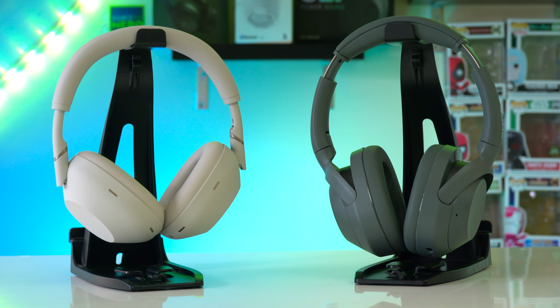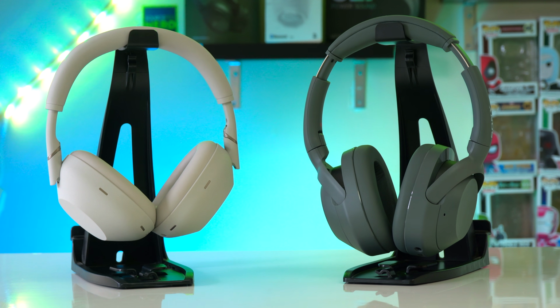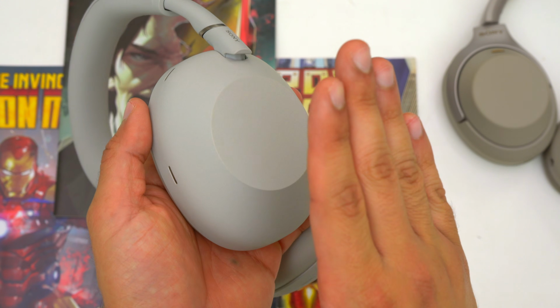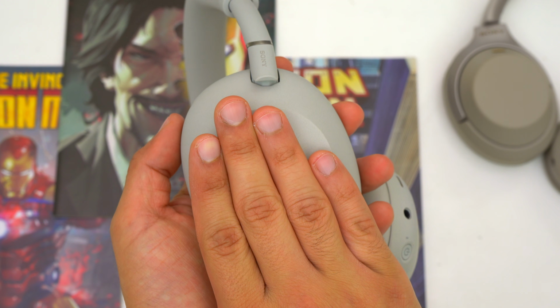Personally, I still prefer to use Quick Attention, which can be found on both of these headphones because it's a lot more intentional. So when you fully cover the touchpad on either of these two headphones, they're going to automatically lower the volume of your music and pump in all of the ambient sound around you like this.